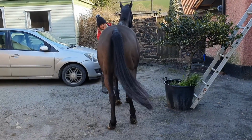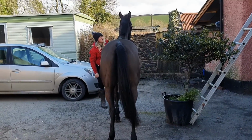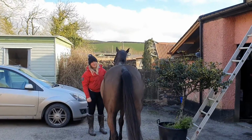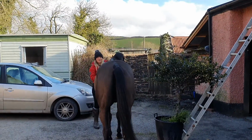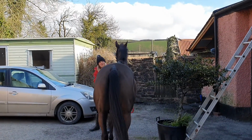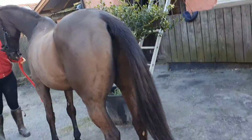My next step will be to go and feel those fetlocks for any heat. He seems reasonably evenly muscled, possibly, interestingly, a little bit less through the right side of the glutes down into the biceps femoris than the left side, but that could be the way he's standing. So let's move around to the front.